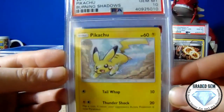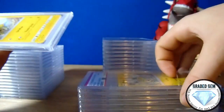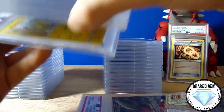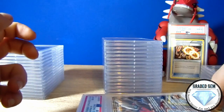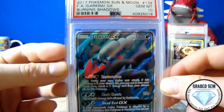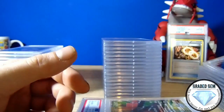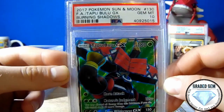However, the non-holo foil version again did achieve the gem grade, as should be expected, really. We got a few of them, to be honest. I pulled quite a few, and I sent off quite a few because they all look gem. No problems there. The coolest card from Burning Shadows would have to be this Dark Ray GX. Really nice card. Got a really nice effect to that. Tapu Bulu, Gem 10.